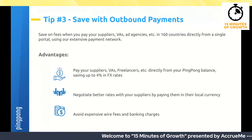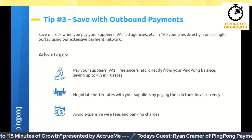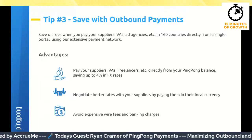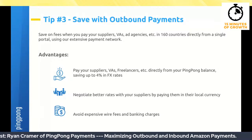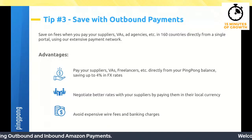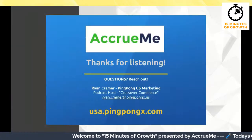Banks are going to charge you 4 to 5% to convert that over to a local currency. There's a whole bunch of other different setbacks and limits that they're going to allow you to do, not allow you to do. But with us, you can actually pay out in local currency. And again, saving time and money by doing that can put points to your bottom line. So again, you can negotiate better rates with your VAs, freelancers, suppliers, and so on and so forth.